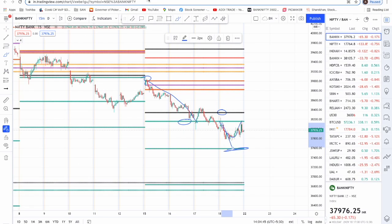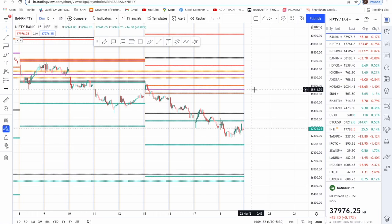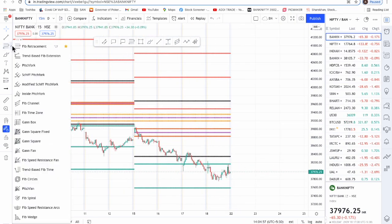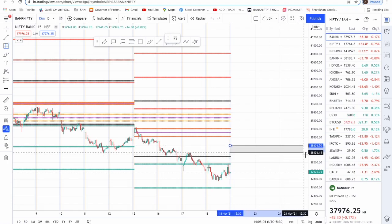So now coming for the next week, just watch out for if anybody is using CPR, what I would do is I would watch out for the CPR level next week, wherever it opens. We don't have the weekly CPR calculated now. Say I'm just drawing this randomly. It's not sure that it will open here. Say something like this, a weekly CPR comes somewhere here, right? At this level around 38,500, wherever.